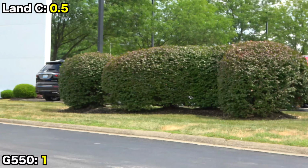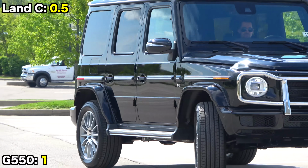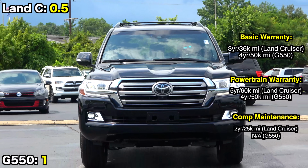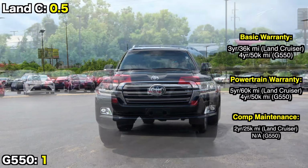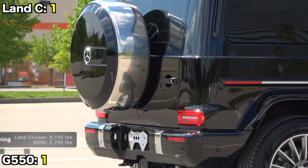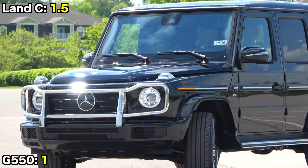Obviously, that does mean that both have tons of safety systems, including pre-collision braking with pedestrian detection, lane departure alert with steering assist, adaptive cruise control, blind spot monitoring, and auto high beam headlights. Next we have the warranties, which are completely different from each other. Toyota is going to cover the powertrain longer and include complimentary maintenance for 2 years. And finally, in regard to maximum towing, the Land Cruiser can handle 400 pounds more weight. But that pretty much wraps up the exteriors.